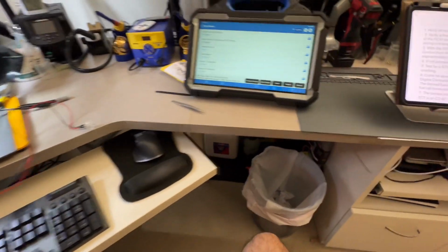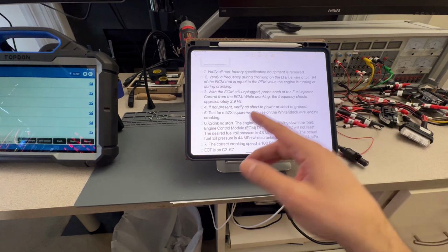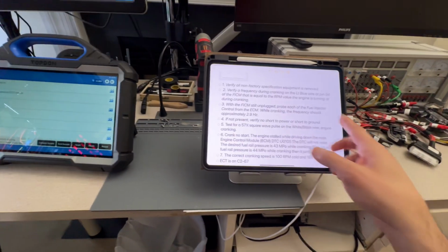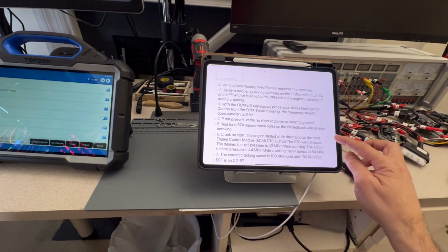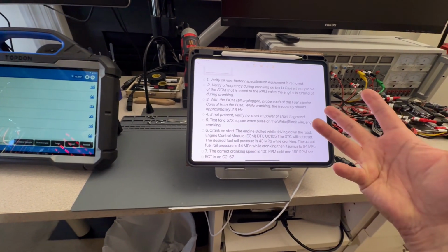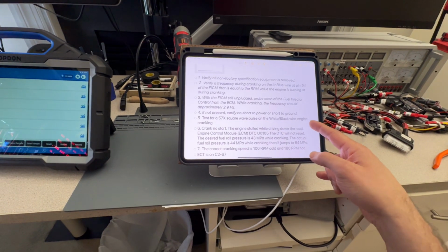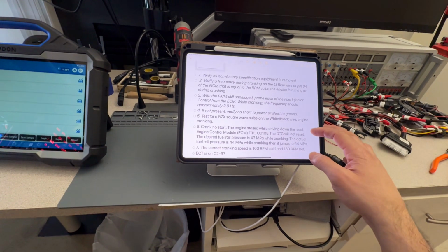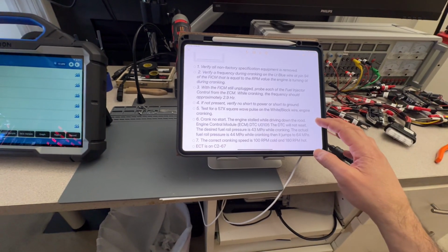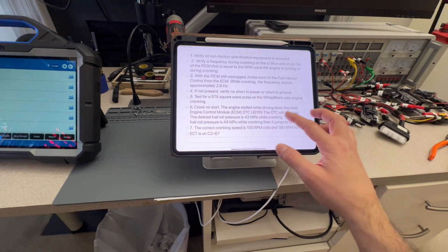And the reason I said that is because, well, let's go back to what I'm reading. If not present, verify no short to power or short to ground. If that is not present, test the 57X. It says it's a 57X square wave pulse with a white black wire, engine cranking. Again, that's the crankshaft position sensor signal, which I have all the wires for, and you guys can visit that if you need it. Crank no start, engine stall while driving.